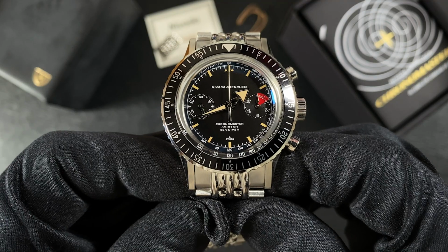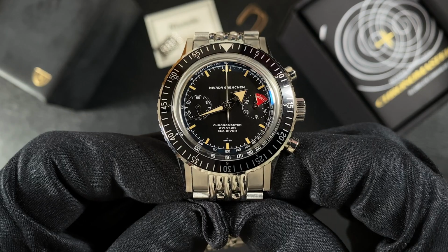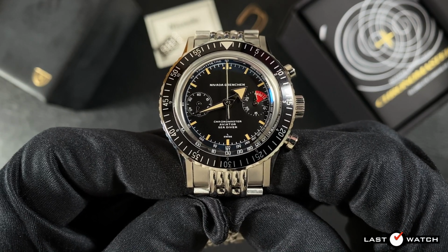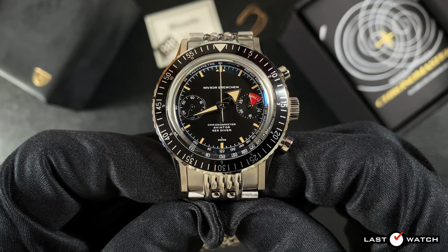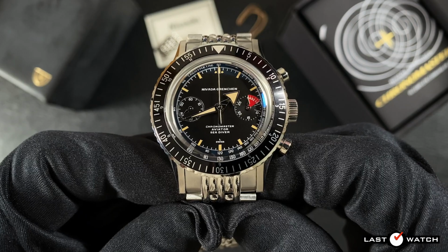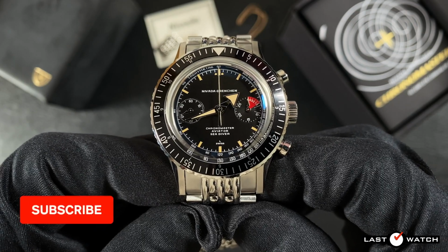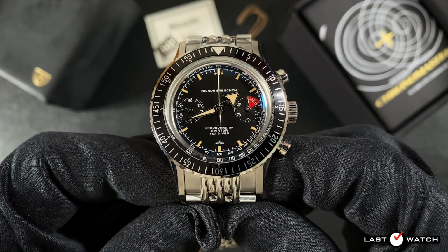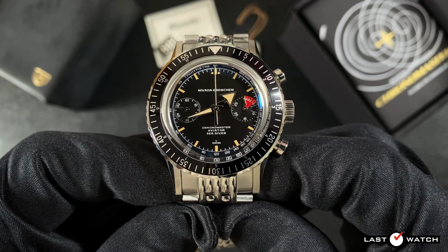Hi Last Watchers, today's watch has been sent to me on loan from Swiss-based Nivada Grenchen. Many thanks to Sam for getting in touch with the channel. This is the Broad Arrow Automatic from their Chronomaster Aviator Sea Diver range. A catch-all title that seems to be covering all the bases, but is the Chronomaster a jack of all trades or a master of none?